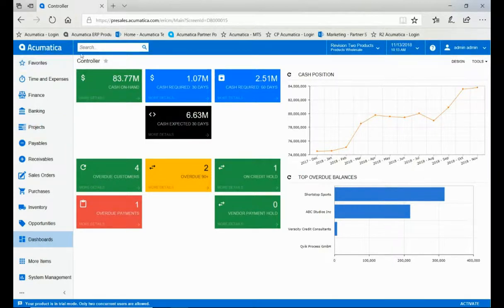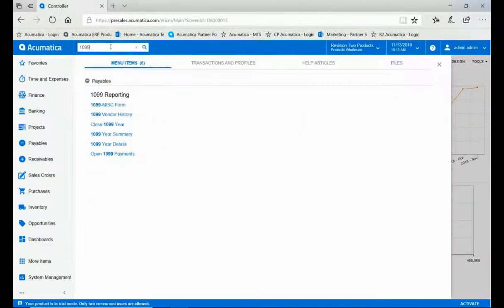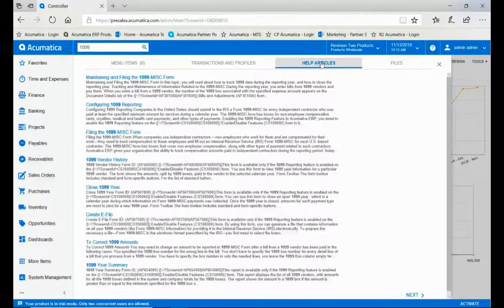A nice feature of Acumatica I'd like to share with you before we get to entering some transactions is this tool called Universal Search. Universal Search is a tool that allows me to search on virtually anything within Acumatica. Now, a great example that I can relate to as an accountant is 1099s. They come up once a year, and I may not necessarily remember where they are on my menus. So if I type in 1099, I'm going to see where they appear on the menu. But because I do them but once a year, or maybe I have some new staff using the solution, I can also click on Help Articles, and I'm going to see the articles that are associated with help in 1099.